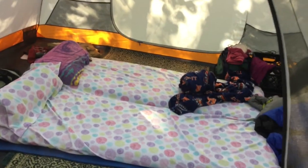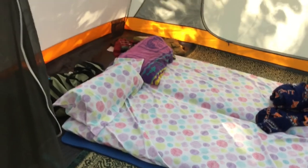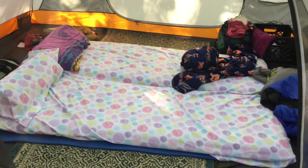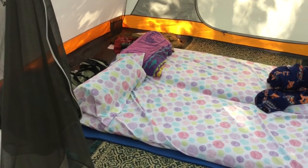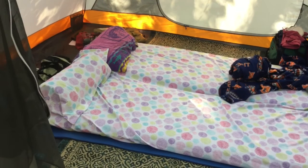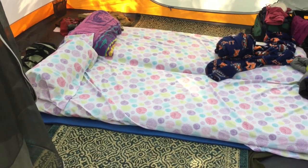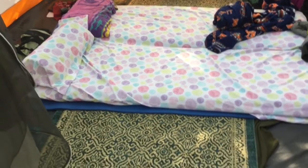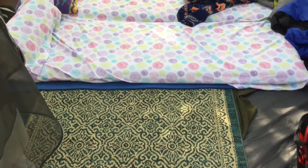Ava said it's a mess, but it looks good to me. You'll see we've got two beds set up right now, but we'll have a third bed when our grandson gets here. The bed on this side is my side, and under the bed we have a wool blanket. We've got part of a carpet that we use for stepping into the tent.